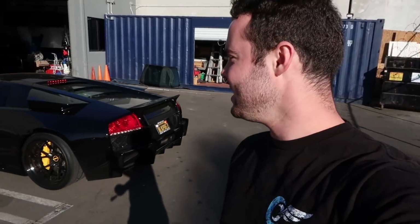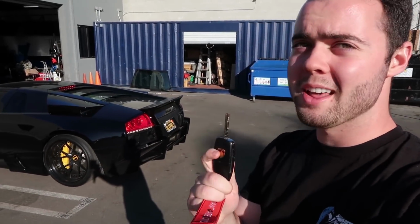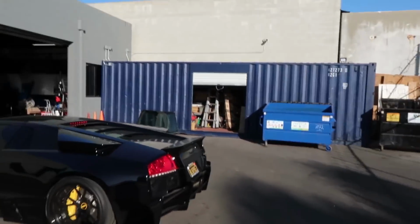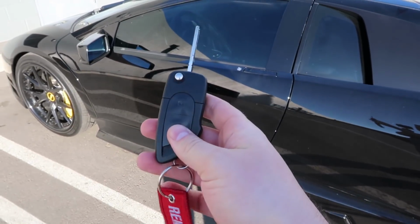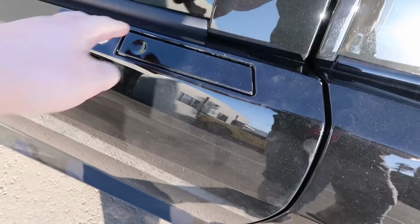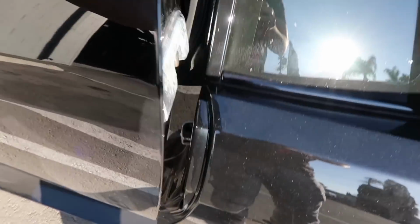Whoa. So Mark just gave me the keys to Brian's awesome Murcielago. We're gonna go ahead and start it up because he's saying that this thing is stupid loud. Let's see what it sounds like. Same key as what I had on my 2004 Gallardo. It's pretty cool though, the actual door handle is on the top of the door here.